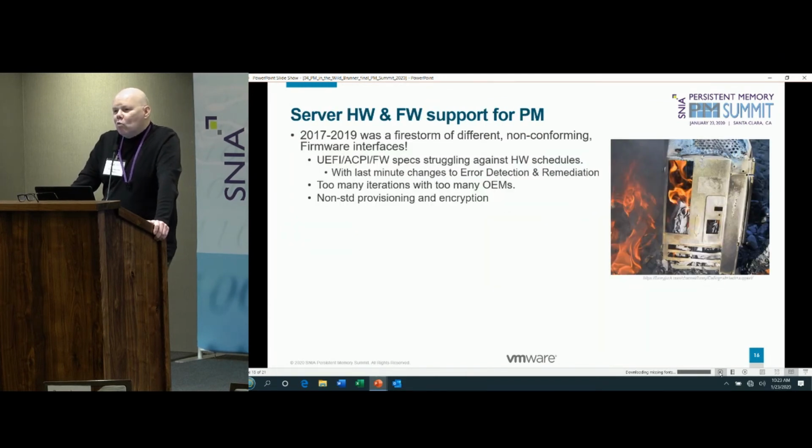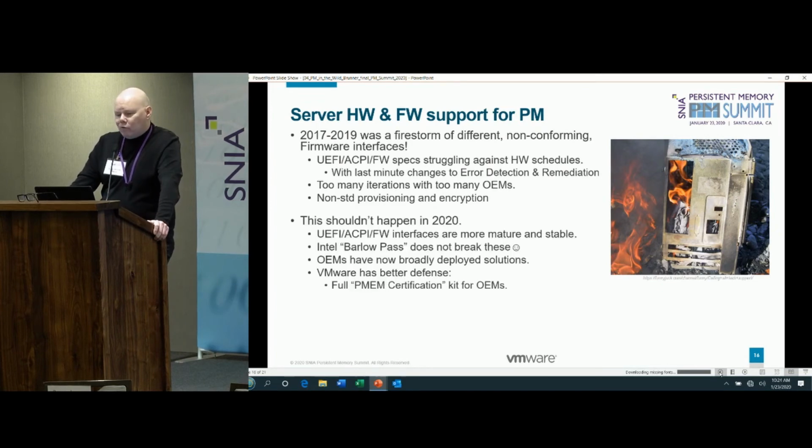Okay, so one of our experiences has been that server hardware and firmware for PM was a real firestorm between 2017 and 2019. The specs were trying to struggle against hardware schedules. Thanks to Intel, error detection and remediation sort of changed at the last minute. And there were just too many iterations with OEMs, server OEMs, to get this right. We did it, but it was a lot of pain. And the provisioning and encryption is still pretty non-standard. This shouldn't happen in 2020.